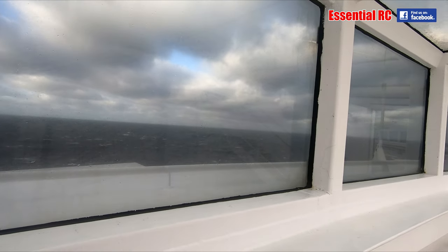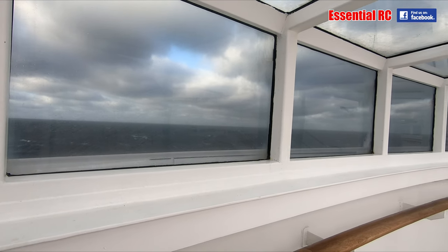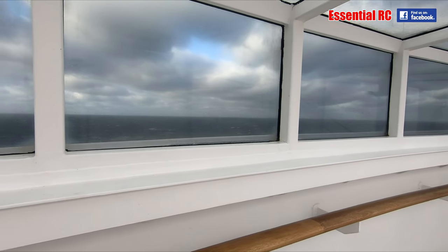The decks are closed, but seriously windy up here. But the truth is, this is a big ship and it can handle the stormy weather.